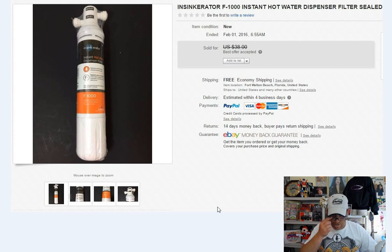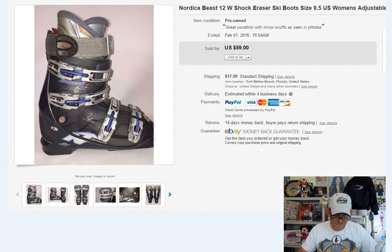So these filters, no matter how they look, always check them out. And you could tell this one is sealed. You got to be careful a lot of times if you just find it like that. If you find one at a yard sale, it could already be used. So just make sure when you get something like this that it's actually sealed up or it's in the box. You don't want to sell something to somebody that's used and won't serve its purpose.